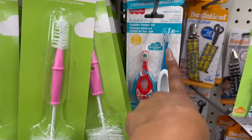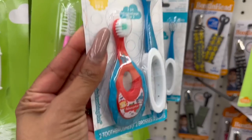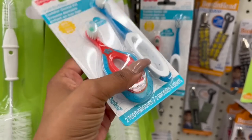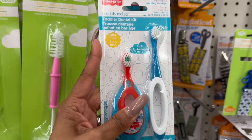So this definitely looks like a new item here at DT, the Brush Buddies Toddler Dental Kit. You get 2 pieces. It's the Teething Toddlers for 0 months. So it comes with like 2 little toothbrushes. How cute is that? And it's definitely name brand. It is by Fisher Price.